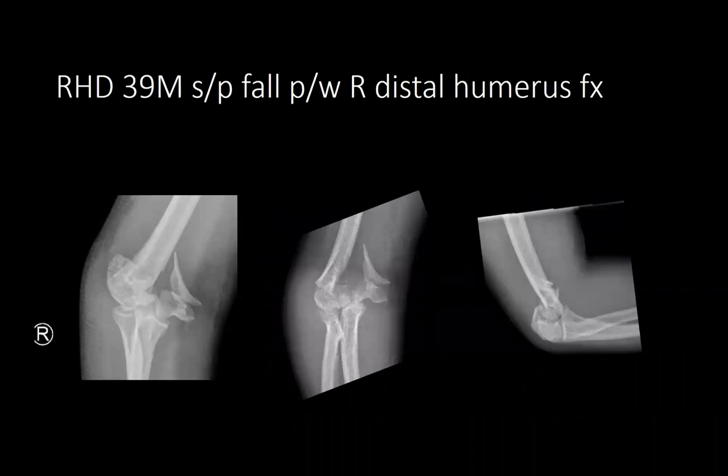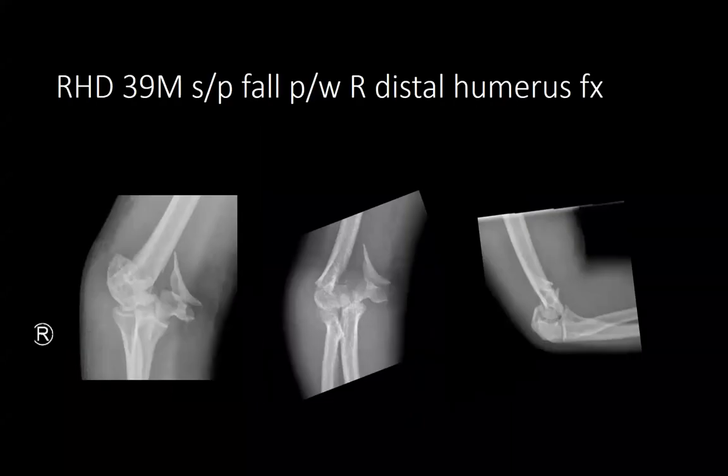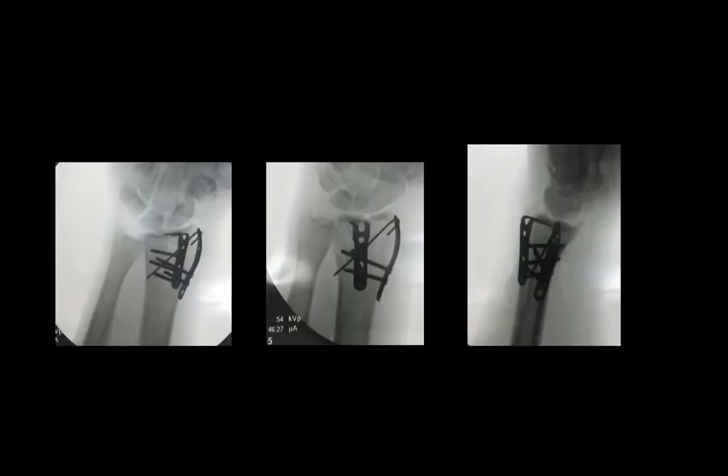Good job. That was a nasty little injury. Yes, this is the TriMed system, and it worked really nice. That's exactly how I would have done it. That's extremely complicated. My only question is, is that radial plate high enough? Because your radial fragment is very, very small. Are you sure you captured it with your plate there?